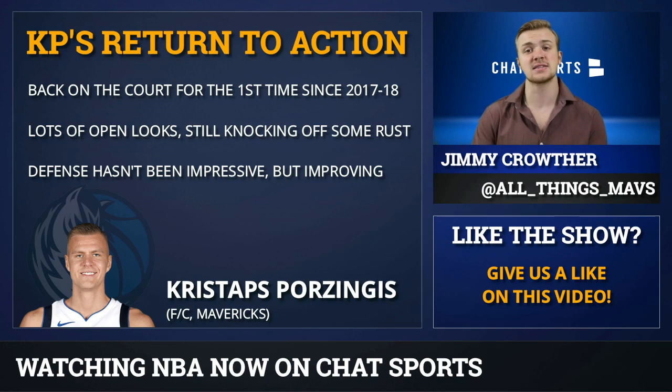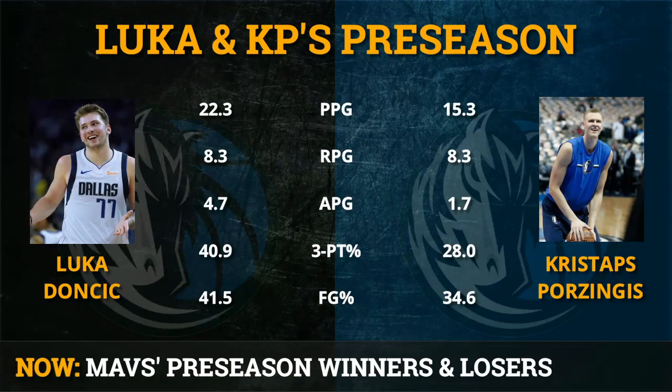Now, his defense hasn't looked great quite yet. It looked really good against the Thunder. Didn't look great against the Pistons. Didn't look great against the Bucks by any means. He got torched by Giannis, but that is the MVP of the league, so I'm not that worried about it.